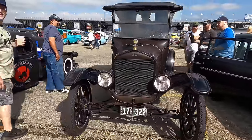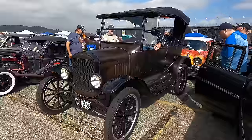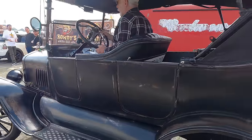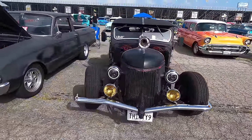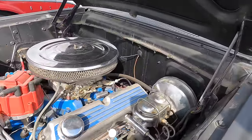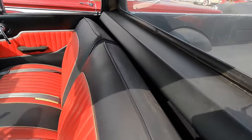This Model T. Getting ready to roll out. Falcon Ranchero 1960. A Windsor Ford in there. 15,000. Not sure if the sign's gonna come out. Written in ballpoint pen.